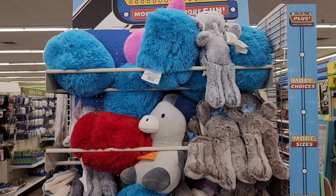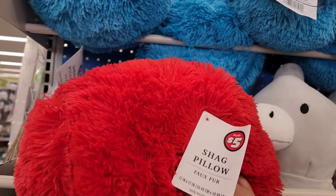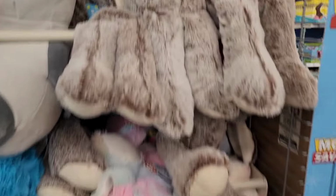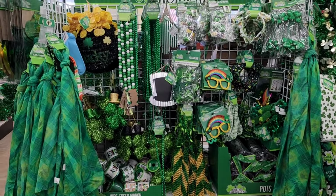So here's more plushies. I wonder, what is this? These are just pillows? Okay, these are pillows mixed with some bunnies. And they're five. These are five. And they also already have set up all of their St. Patrick's stuff, and these are $1.25. Let me go ahead and show you everything that they have in here that you can also use to customize and DIY as well.